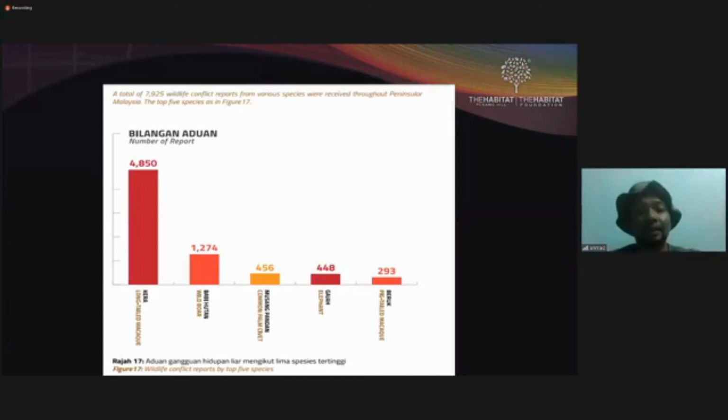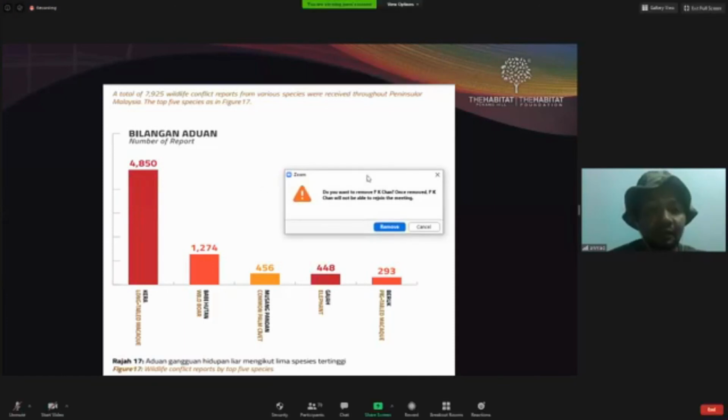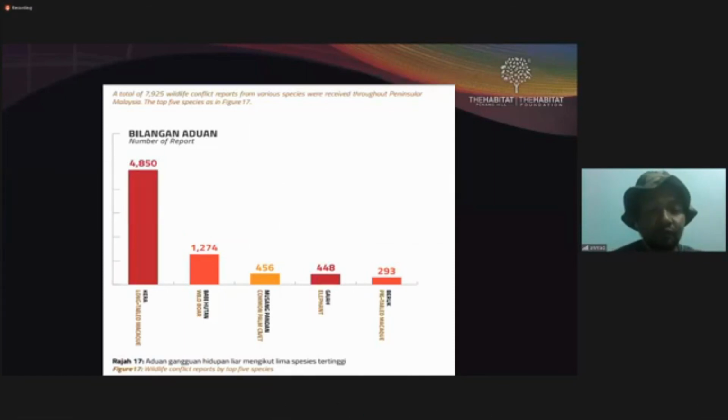Okay. This figure is from 2018. As we can see, human long-tailed macaque conflict is actually the highest incidence of conflict that has been reported to the wildlife department, followed by conflict with the wild boar. So if a forest patch is being cleared, then it will just make conflict incidences increase for the animals that are using the area as their habitat. So here we have kera, babi hutan, and also the civets. We don't have gajah there. Okay, next.